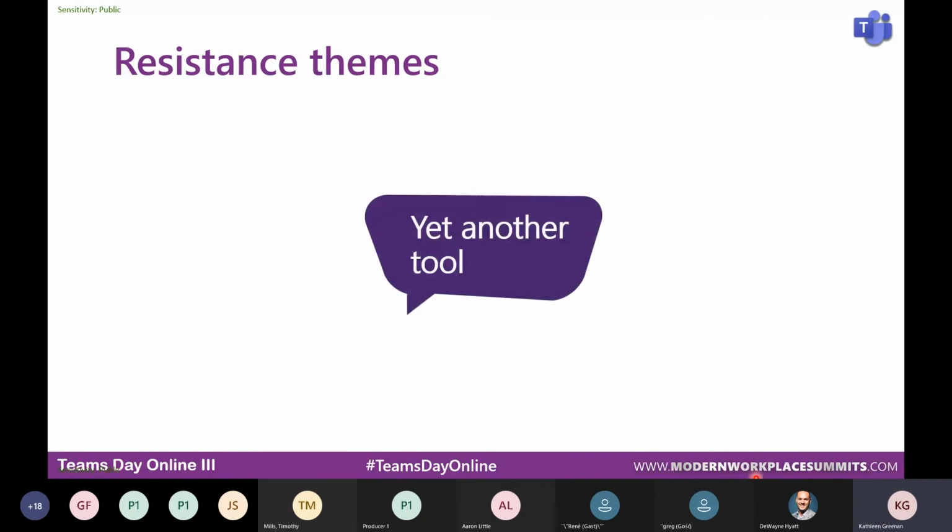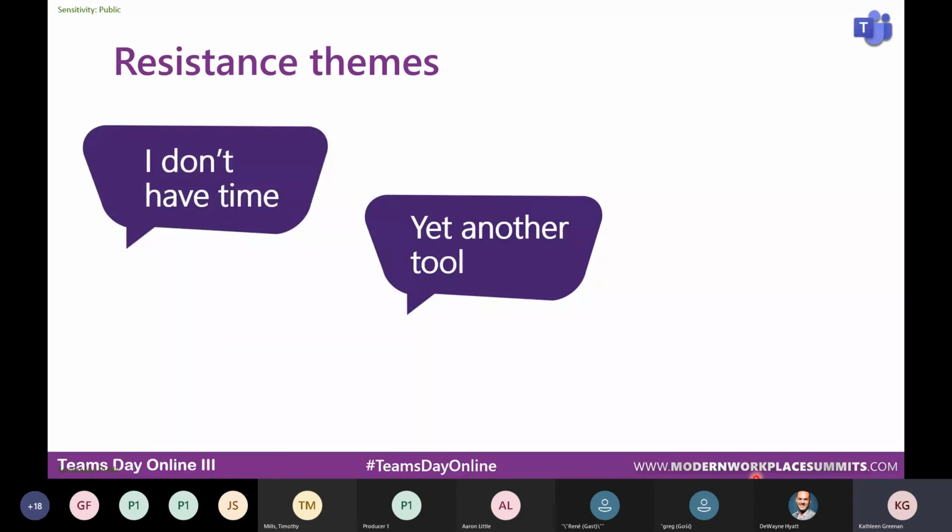Some of the resistance themes that we hear, I'm sure some of you might have heard these as well, is: it's another tool. We already use SharePoint, we use Yammer. My goodness, it's just another tool that we have to learn and have to use. I just don't have the time. I don't have the time to learn. I can't turn up to training. I'm using something the way that I always use it, and it works for me. I'm not going to spend time learning something new.